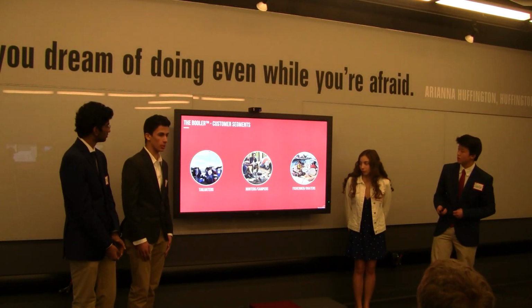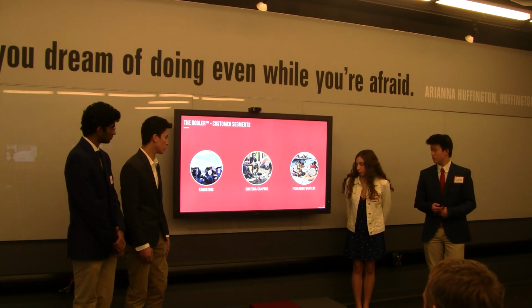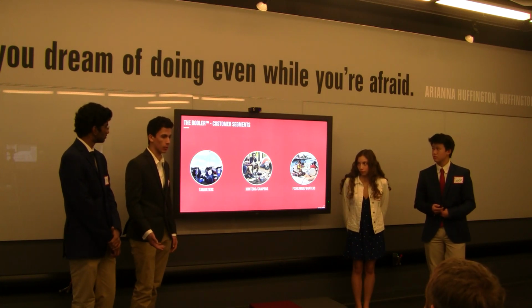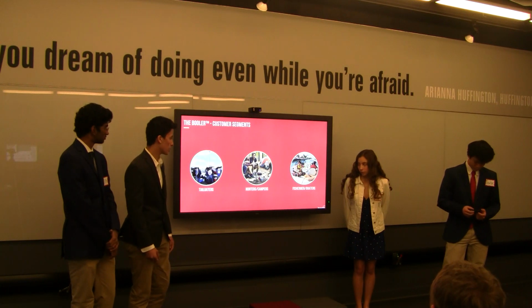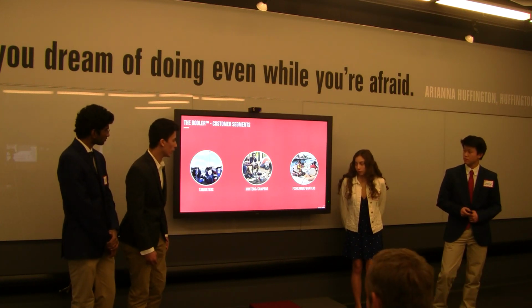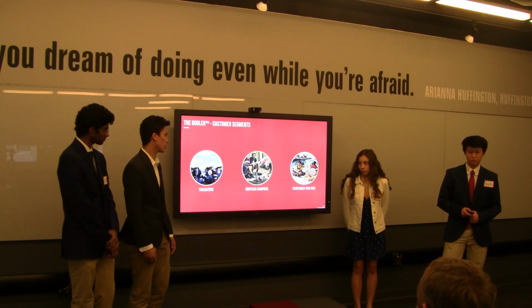So when we were researching our customer segments, we found the three most common types of customer segments that we could be targeting. Our first is the tailgaters, because they most commonly use the coolers either to sit down or to put the drinks on top of it as a table. And then our hunters and campers also most commonly use it to sit down or as a table. And then fishermen and boaters also use it when it's a hot day, most commonly bringing coolers all the time.